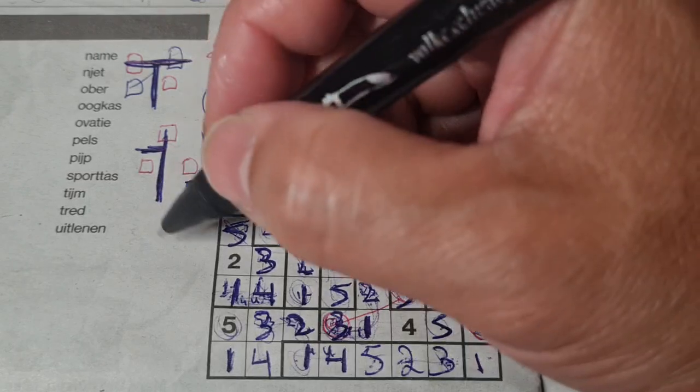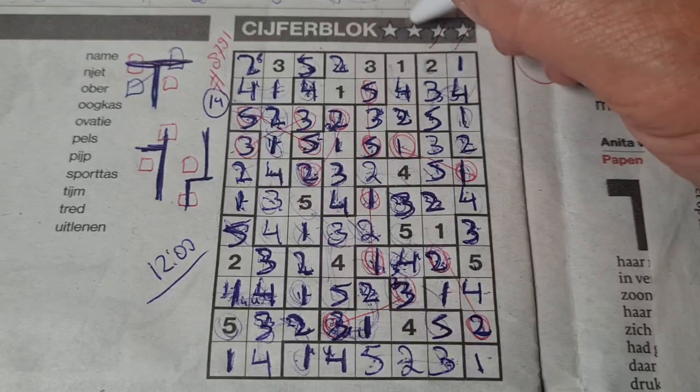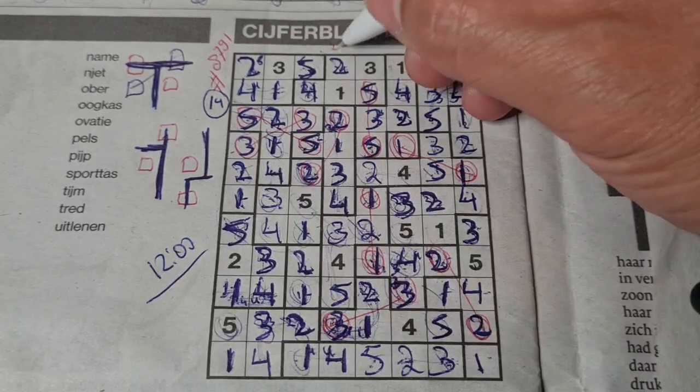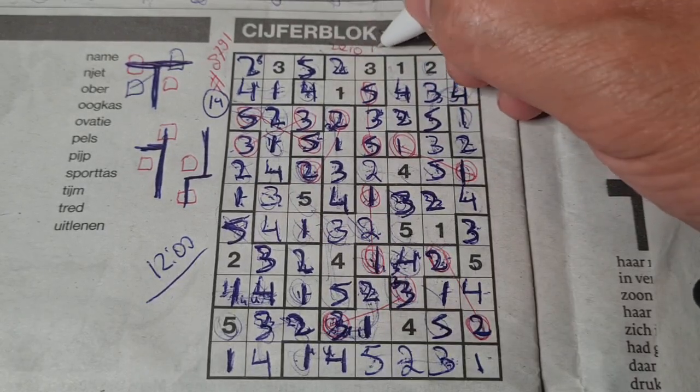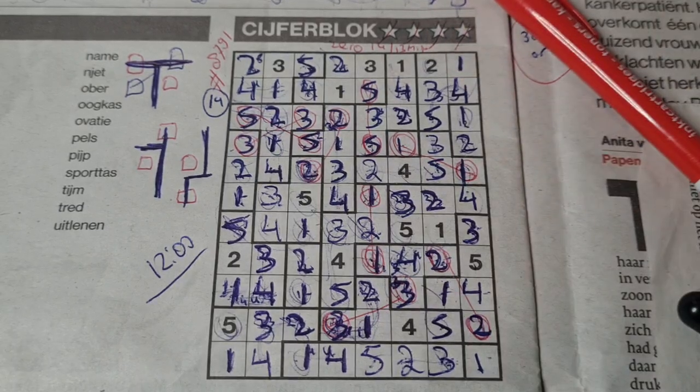Finished in 12 minutes. Well, we solved it again. 4 stars, no. 3 stars, no. 2 stars, no. 1 star, no. Should be at 0 stars and faster than 30 minutes. So we're pleased with the time, and I like this one. Yes, I really do think so.